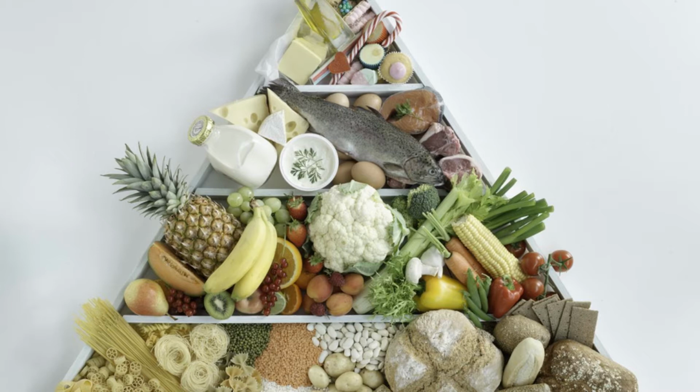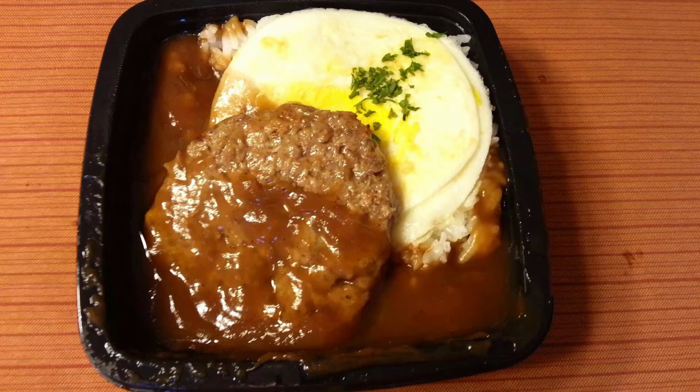For breakfast, I'll go downstairs to 7-Eleven and get one of their local mocos. The 7-Eleven local moco is pretty standard. There's about 2 scoops of rice, 1 well done egg, 1 hamburger patty, and that's all swimming in brown gravy.